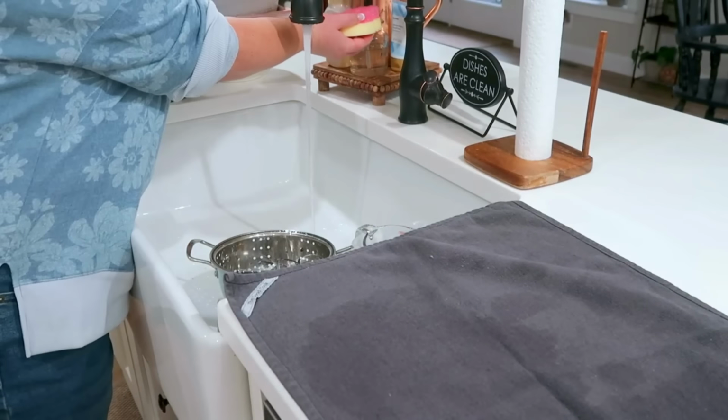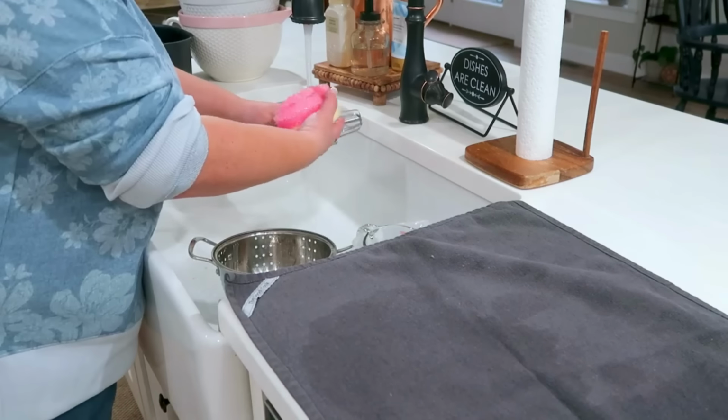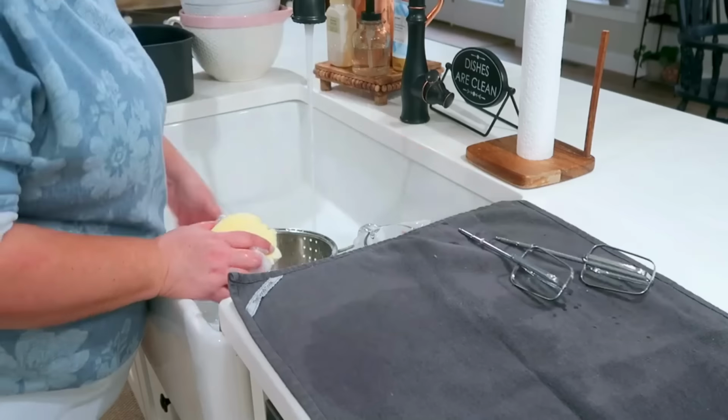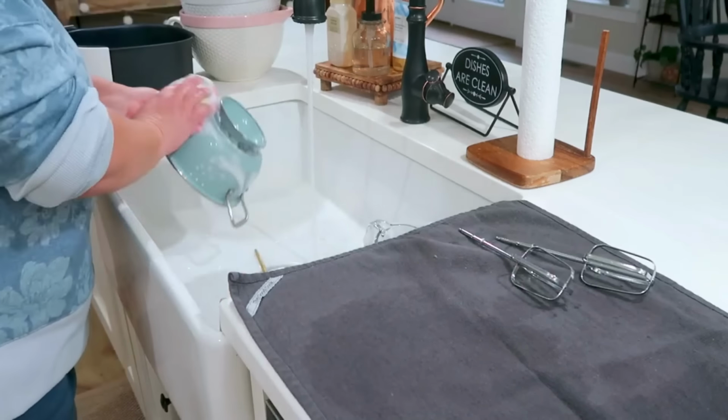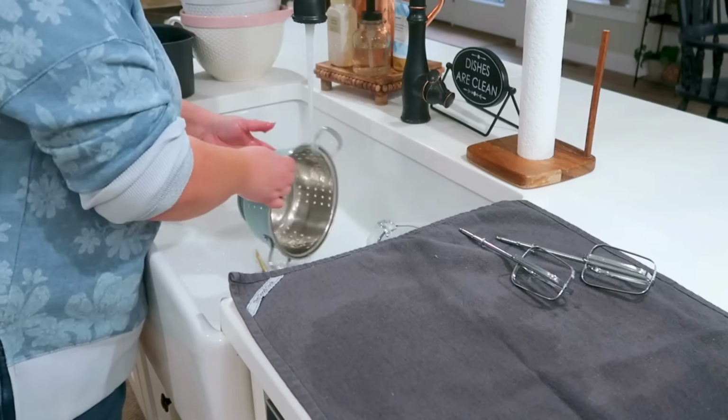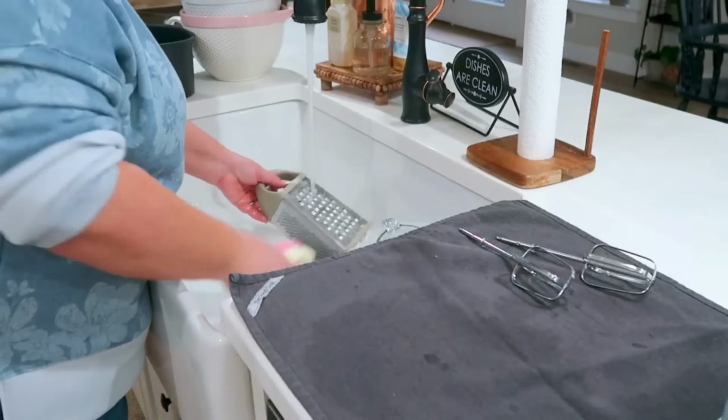Because our soup came together so super fast and I really didn't have a whole lot of dishes, I decided just to really quickly wash them while I let the soup come to a boil and fully incorporate. So I'm just going to give these dishes a quick wash and we'll get our soup plated up.